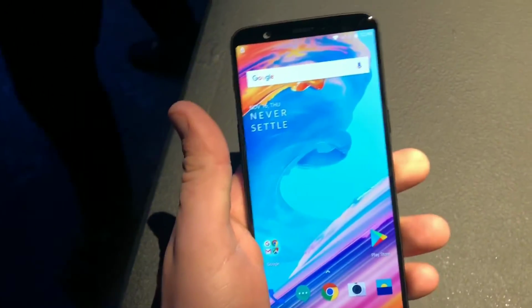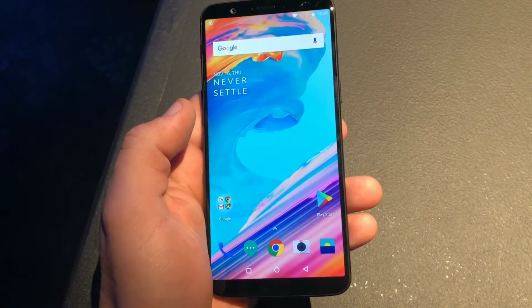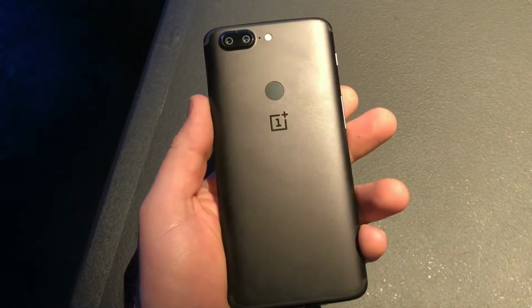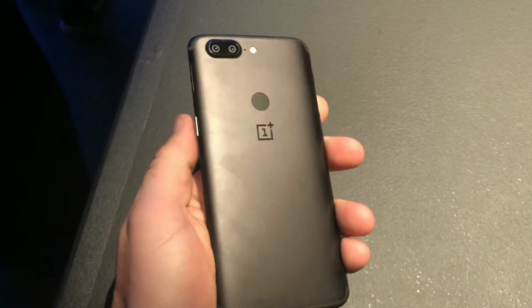It's got a single mono-firing speaker, which from what I've seen wasn't that loud. It is what it is with a mono-firing speaker. Dual front-facing speakers would have been really nice, but for the price point, you can't expect everything, and you get a lot in this phone for the price point.